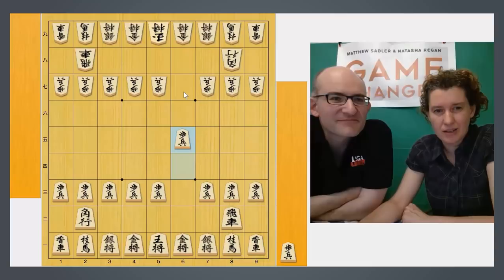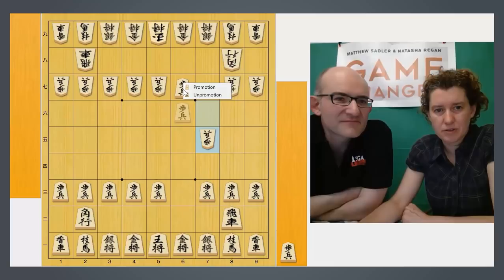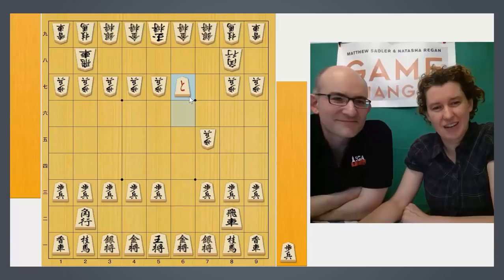Okay, so let's show you with a pawn first of all. We'll just go straight up. So here it's reached its promotion zone, and now we can choose promotion or non-promotion. So we could choose to leave it as a pawn. What I'm going to do actually is promote it, because it's more powerful. And what happens is the piece flips over, so you see a character on the back of it, and it'll be a red character once it's a promoted piece.